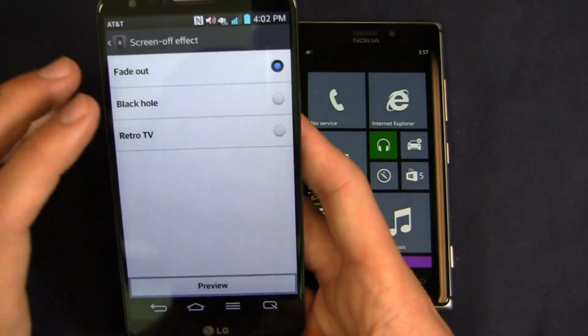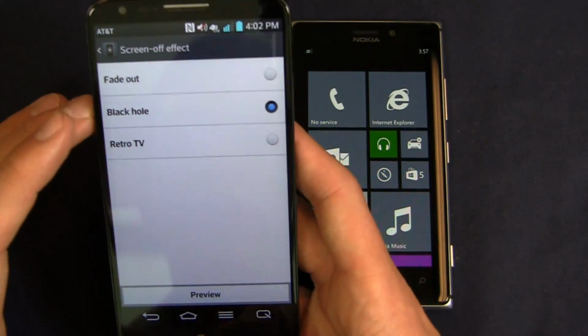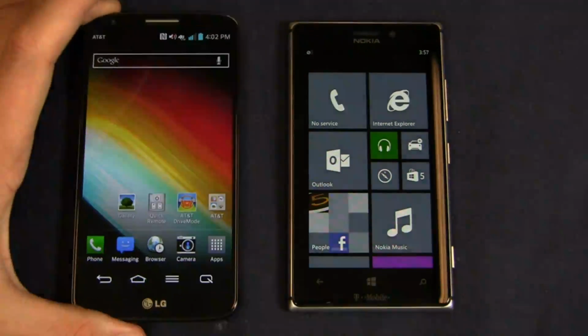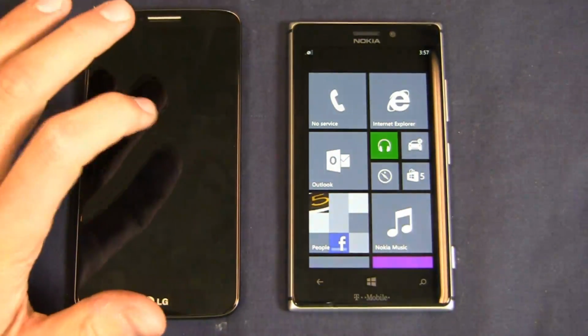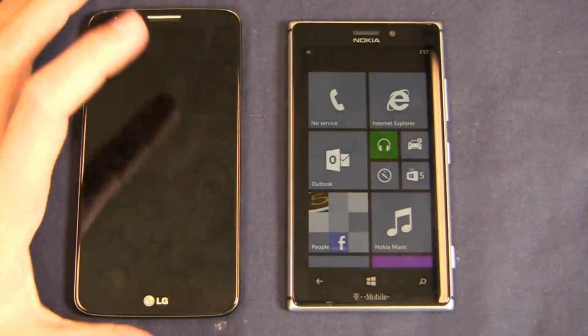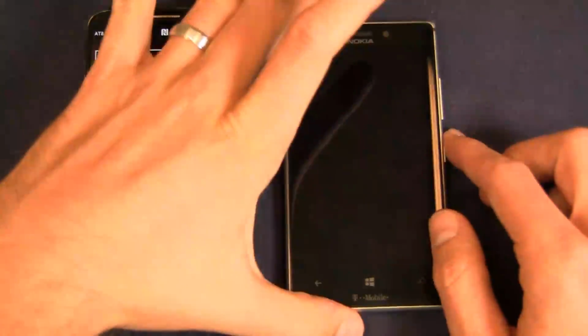Go to screen off effect. I have it set to fade out, but I can do black hole. I can do retro TV if I want to, and you can see all of those change. So when I go back here and knock to turn it off, it has that retro TV look and feel, and then I can turn it on and off just by tapping my finger twice on the display.